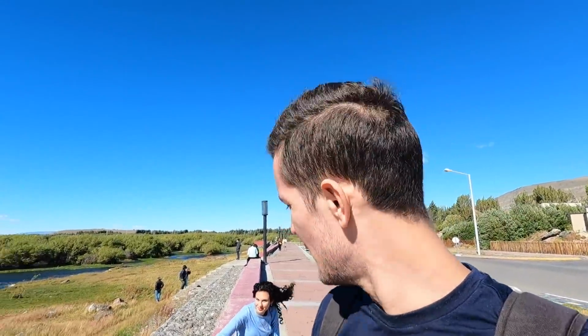Yeah, so this spot, I don't know if you can hear me because of the wind. It was called Mirador, like viewpoint. I thought I was gonna fly the drone here, but absolutely no chance.